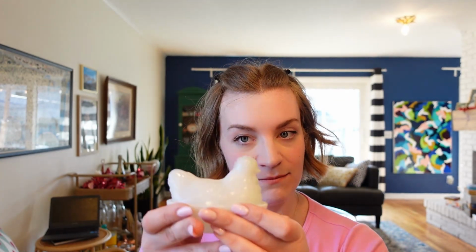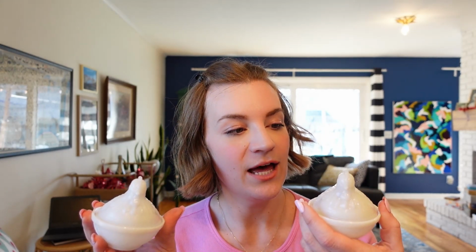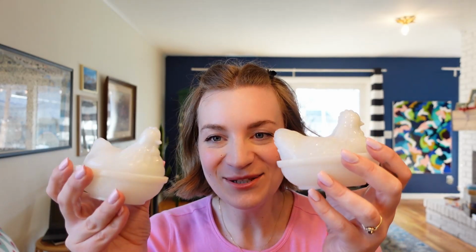And in that same little stall, they also had two other hens. Now these are not Indiana glass because they're mini, and Indiana doesn't make minis. I'm gonna have to go on my Han Facebook group that I'm a part of and ask about these because I don't really know their origin. But my little antique store was having a red tag sale, and these were on sale for $5 each. And they're both just perfect little milk glass Hans.